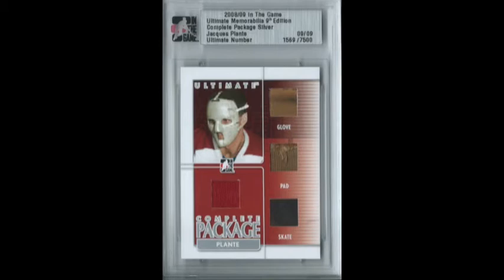They've done many reiterations of the complete package cards over the years. And just something like this, again, it really makes you wonder, if this was a different card manufacturer, what would the ceiling be on these cards? But similar to President's Choice, within the In the Game cards, I think some of the sets are a little bit underrated. And this would be one for me.